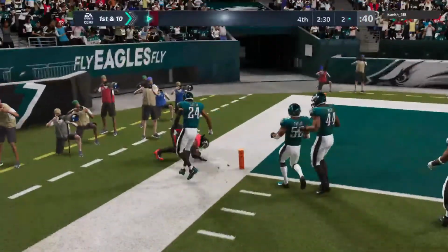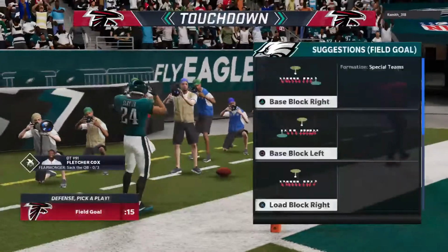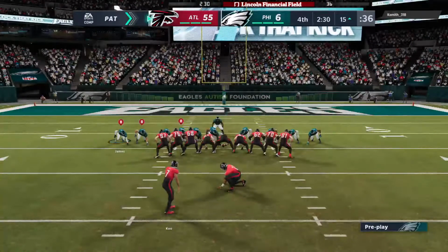And they are going to score again. Yet another touchdown as they just add to their totals, as that lead just swells and swells.